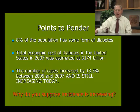Well, some of you might think maybe we're testing more people and actually increasing the diagnostic testing. Our medical system is much better now than it was during the earlier parts of last century, and maybe that's it. Well, that doesn't explain it all. Then you also could say, well, maybe it's some environmental toxin that kills pancreatic tissue and kills those cells that produce insulin. Well, that might be true in some people, but unfortunately, it doesn't explain it. But what does explain it is diet and exercise.